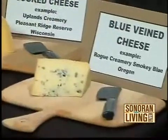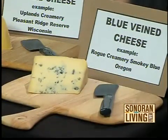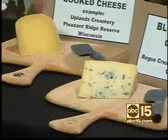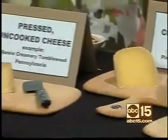We could go down the list to pressed uncooked cheese, pressed cooked cheese, and blue vein cheese, and there are wonderful ways to experience those with wine. But I think the best way is for people to go and really learn from you. So remind us where you're located and the name of your shop.